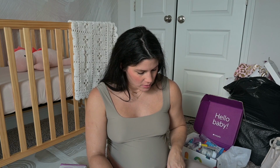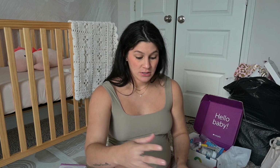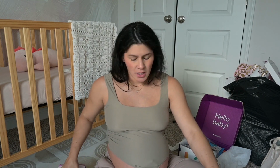And then perineal healing foam. So it literally has all the above to really help soothe down there post baby delivery. So I went ahead and got that kit. I'm gonna take the stuff out of it and put it in my hospital bag.